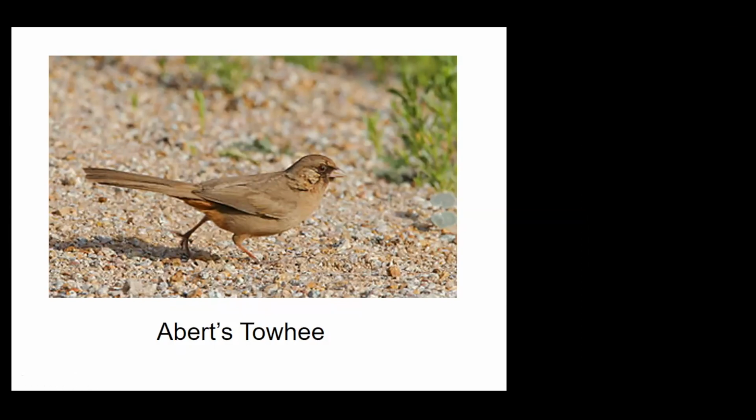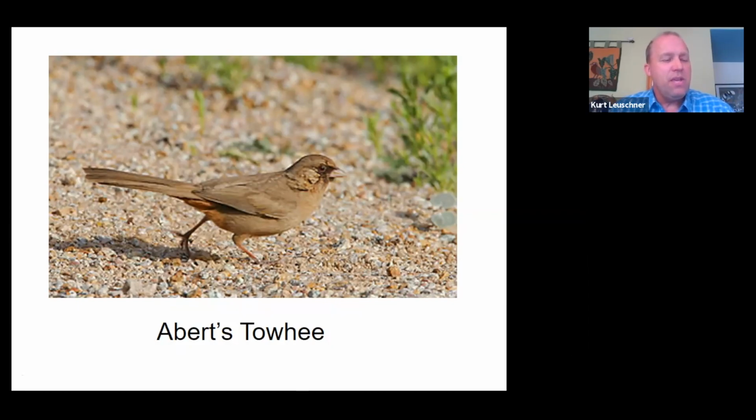This is the Abert's towhee, and he is going to be seen mostly on the ground. It's a year-round resident. It's a member of the sparrow family. Note the black in his face, which helps differentiate it from the California towhee, which actually doesn't really occur on the desert floor, but does occur up the slopes a little bit. But one of the easier places to see this is the Living Desert, or even in my backyard here, I have a pair. They're only found in the Coachella and Imperial Valleys in California, and that's it. So it's one of our local specialties.